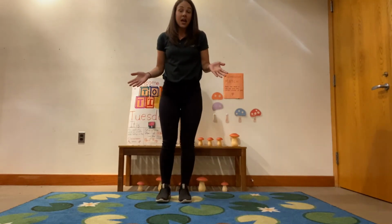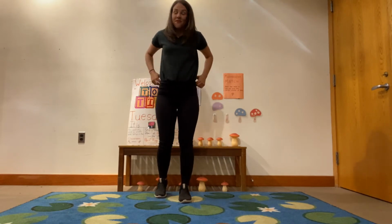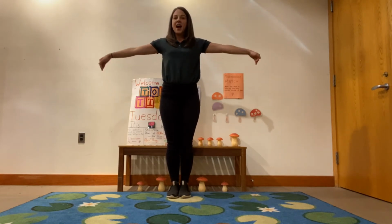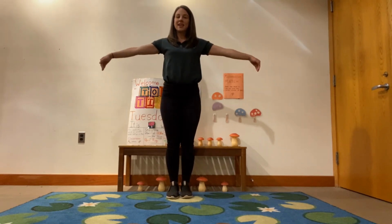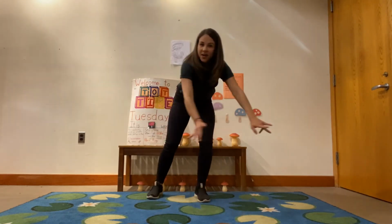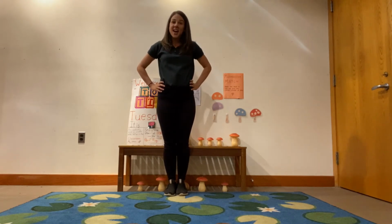Now, I'm gonna sing a little rhyme about a mushroom, and I'm gonna do some dance moves. Can you do everything I do with me? Ready? First, we're gonna stand like mushrooms. And don't forget, you're gonna copy my moves. Ready? I'm a little mushroom, I grow where you walk. Here is my cap, and here is my stalk. When I am ready, I send out spores to spread mushrooms on the forest floor. Great job, everybody, great job.